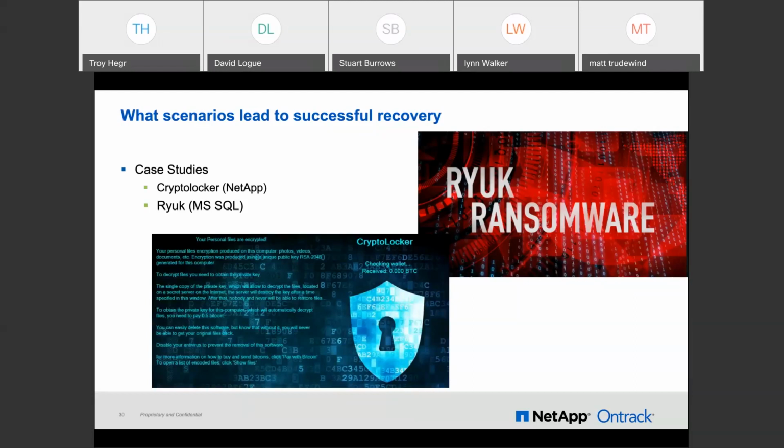They were pretty good at knowing when it happened, so they gave us a date and time and said, "This is when we think the infection of the share happened." We jumped to that point in time and we found, yep, we see the volume, we see the encrypted data.